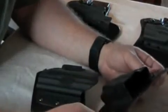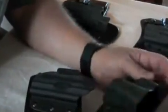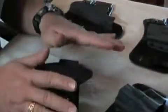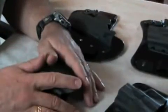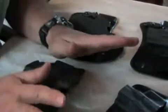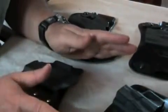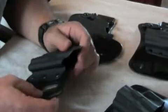This isn't a scientific test. This is just my opinion and my observations. So when I look at these holsters, just know what you're getting yourself into here, so nobody is offended or whatever. This is just Charles 9mm's opinion about these things, and you can take them for what it's worth.